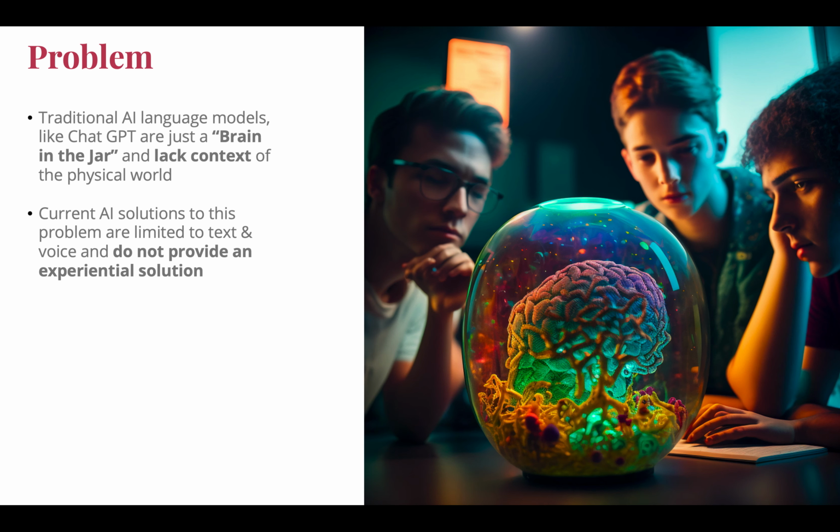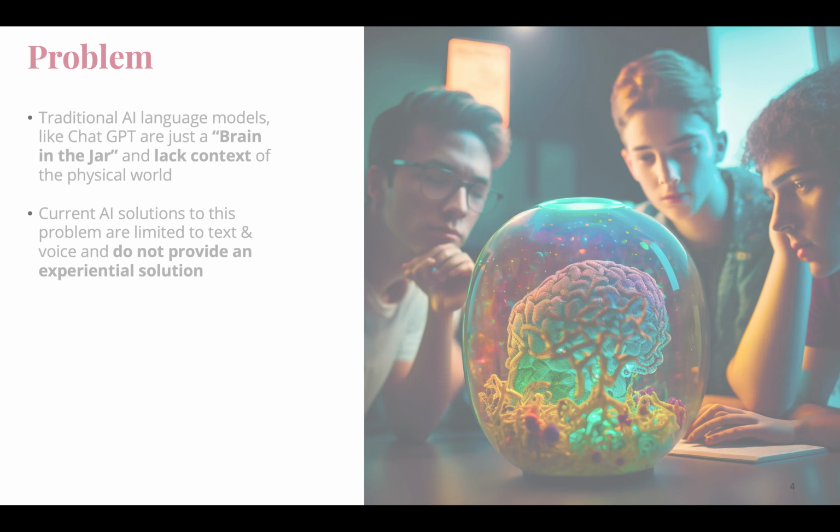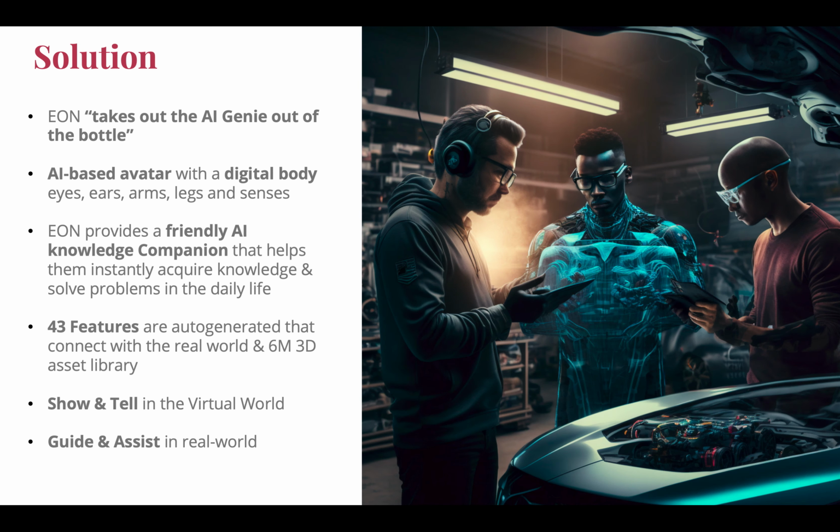So what is the problem that we're trying to solve in the spatial AI context? Currently, the way AI is, we call it the AI brain in a jar. And what that means is that currently AI is not able to show you things. They're not able to provide an experiential solution to things. It's all text and voice. And what we do with spatial AI is taking the genie out of the bottle. We have AI-based avatars that represent human-like qualities, and it's a friendly knowledge companion that allows you to solve your problems in the context of your real environment, to be able to show and tell you in a virtual world or guide you and assist you through the real world.